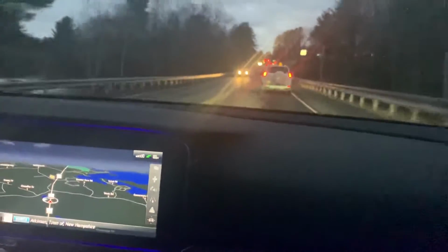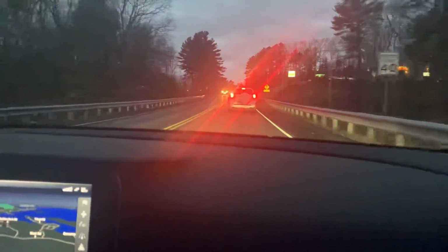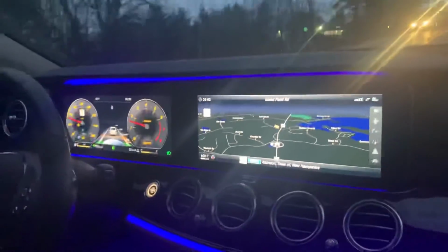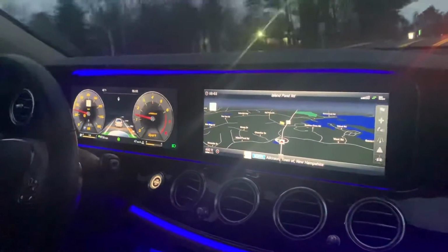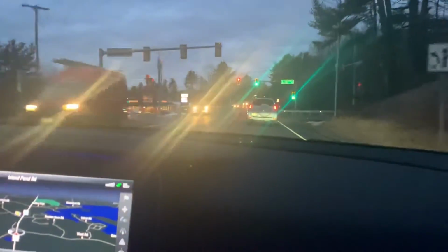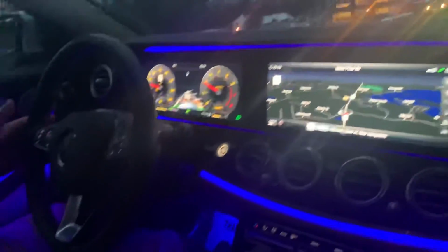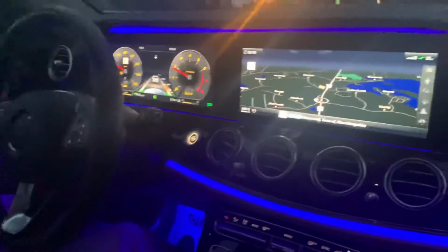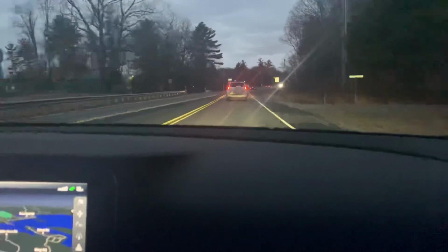Definitely an incredible car. Again, I'm not touching really anything other than I just have my hand sitting there. My foot's not on the brake or the gas. It's maintaining distance, and it's trying to get our speed up to what I have as the set point. That's crazy.